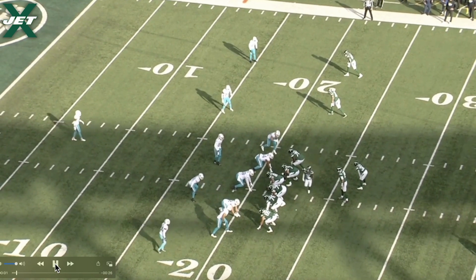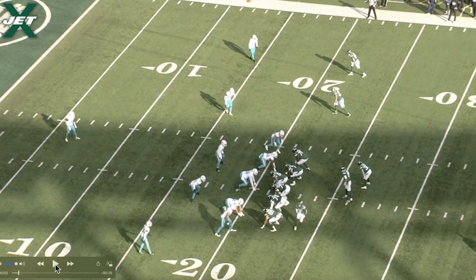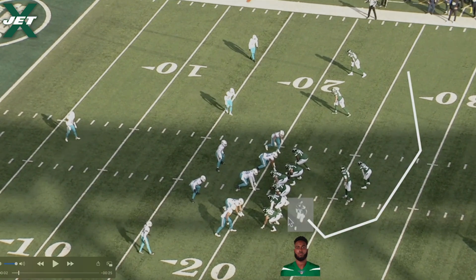Here, LaFleur tries to manufacture touches for him early in the game, goes in motion. Here he is. He's going to come into orbit. Watch the play action, the line zone action to the left. You want to try to suck this edge guy in on the field side.